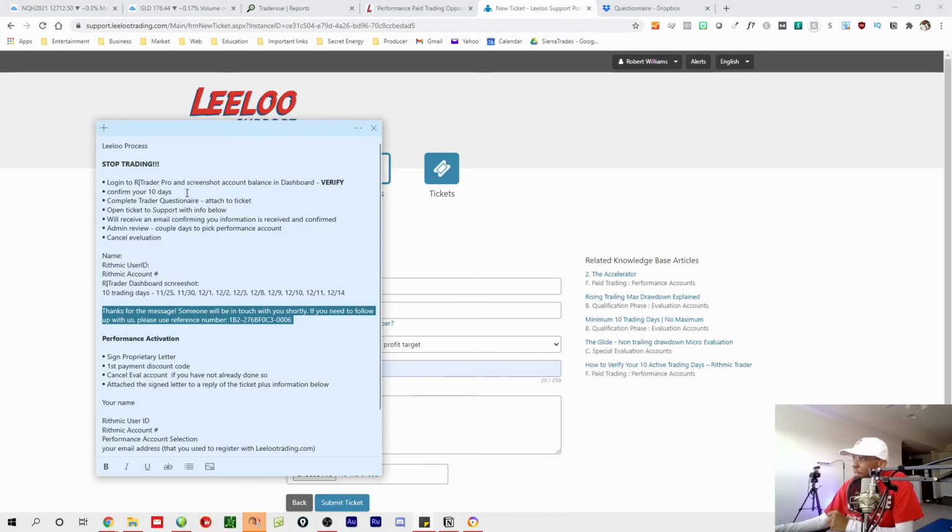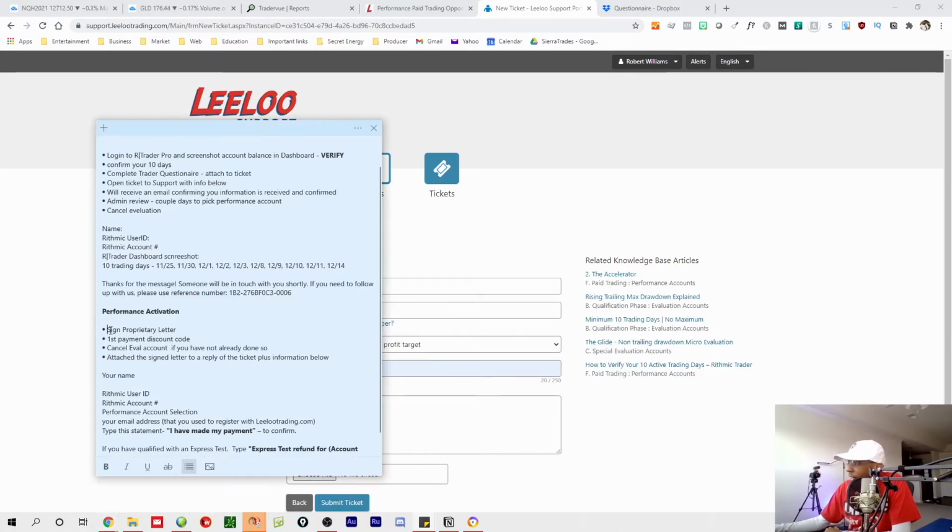So once you get that email, you get that information right there, and then the admin will review it. They say it'll take a couple days, but actually for me, I got this email like that afternoon, after the market was closed, I believe, maybe around 5 p.m. Eastern time. And then later on that night, I got the second email that the admin had already confirmed and verified all the information, and that my performance account was active. Okay. And then once you get that email, you'll have some more things that you need to do, which you can see right here: there's a letter that you have to sign, and then you'll make your first payment. So there is a payment for the performance account.